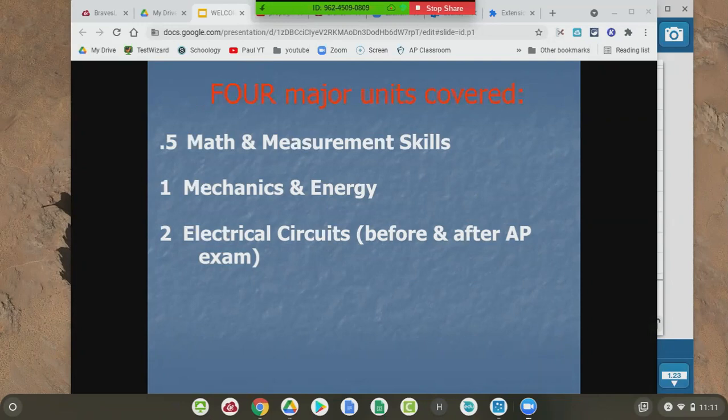Currently, we're in math and measurement skills, just reviewing basic math skills that students learned last year, the year before, that are going to be critical for this course, and some physics skills and lab skills. But the bulk of the year, pretty much through February, March, will be mechanics and energy. This is the baseline for all physics.